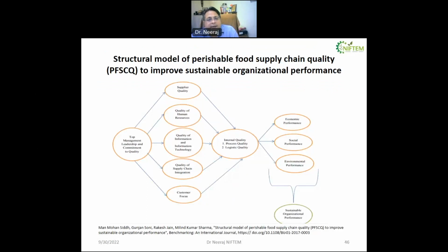This one is a recent study which also talks about how the perishable supply chain needs sustainability, and this sustainability comes when the top management of that organization talks about total quality management of the produce, and not only handling of the produce which is of very good quality, but also taking care that the machines that are there for handling the produce are of good quality. And also one more linkage to a backstage, that the people who are handling that particular machine are also very well trained. So this top management talks about that we have supplier quality standards, we have human resource quality standards, information technology and AI to be incorporated more substantially in this quality of supply chain integration from the farm gate to the consumers or the utilization place. And then customer focus should never go away from the chain.